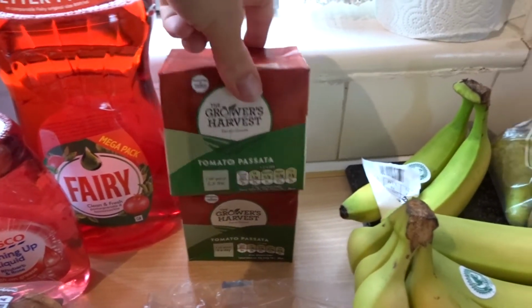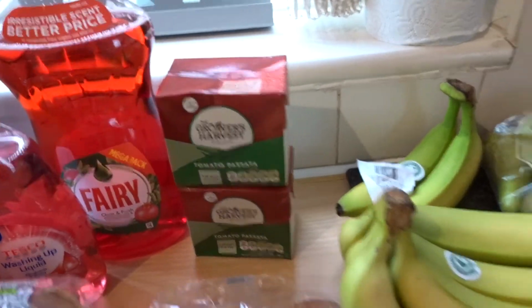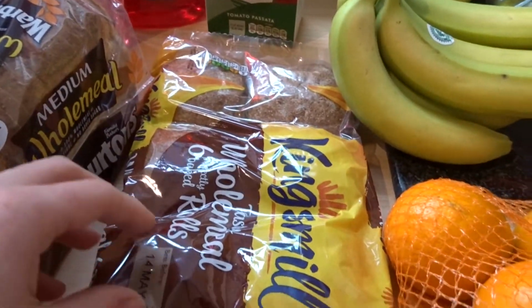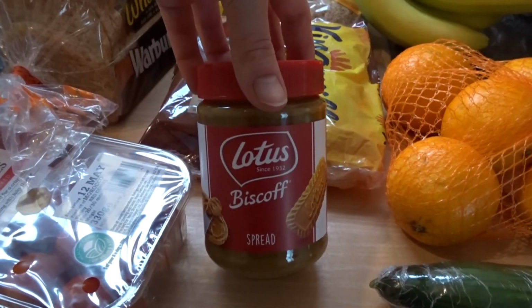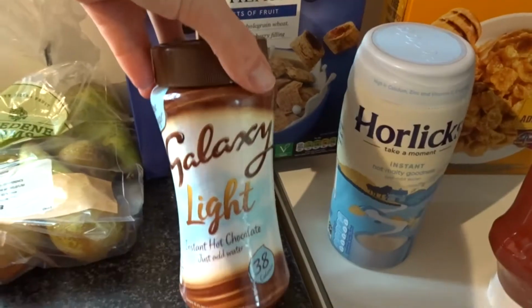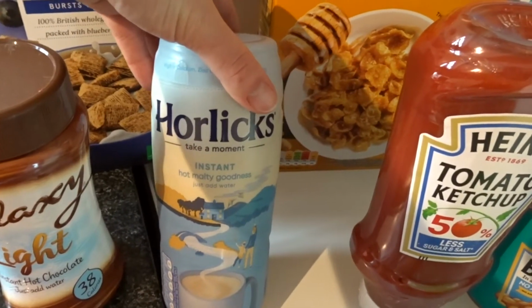I got 2 of the tomato passata cartons. These are for spaghetti bolognese and the pizza pasta. Then I've got a small loaf of Warburton's wholemeal bread, 6 Kingsmill wholemeal rolls, some cherry tomatoes, a big jar of the Lotus Biscoff spread, cucumber, oranges, loose bananas, some pears, and then I've got 5 brown onions in here, the Galaxy Light Hot Chocolate, and I've also got the Horlicks Instant.